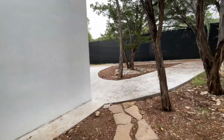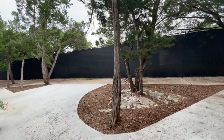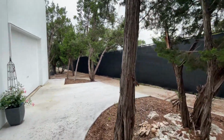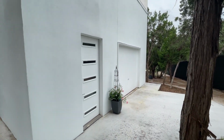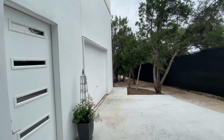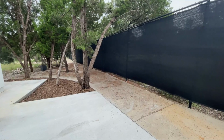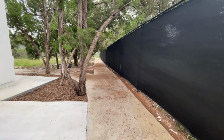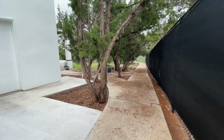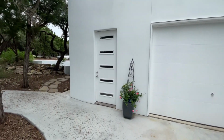Some rock landscaping, some native plants. You can see there is a golf cart garage over here to the right side. Some of the items that are going to convey as we go through this house are 6 TVs, an electric utility golf cart, as I mentioned, and an 18-foot custom electric awning as well. So this is a unique home.